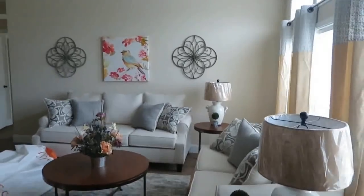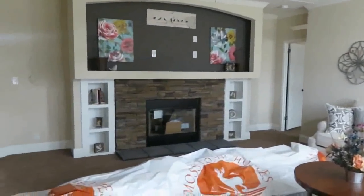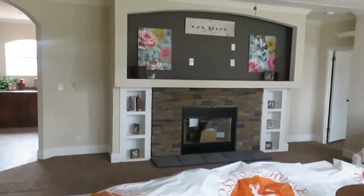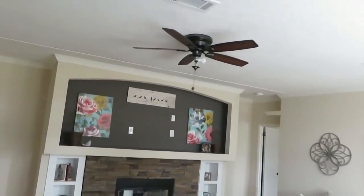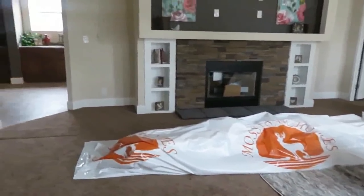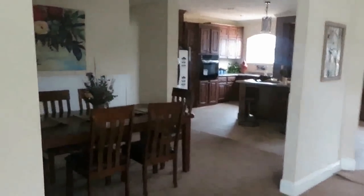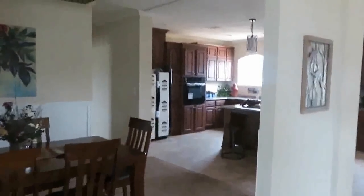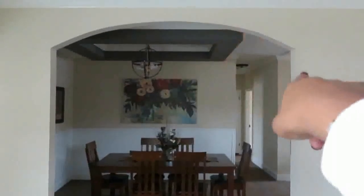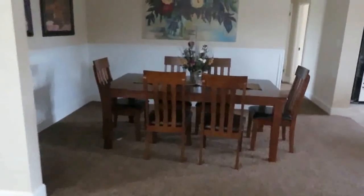This doesn't feel like a manufactured home, even though it is. This feels like a regular home. Beautiful. Now again, it has the open feel, but there's a separation. So you have two more arches here. And I say two more arches because I love the arch work as you enter each room. This is the dining room.